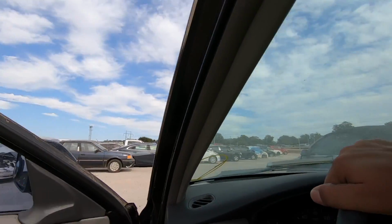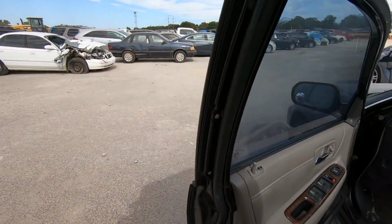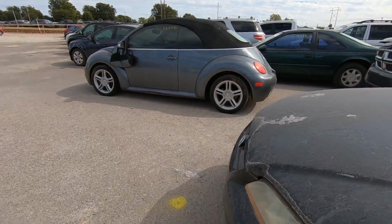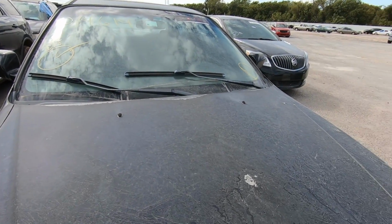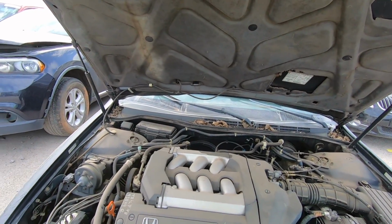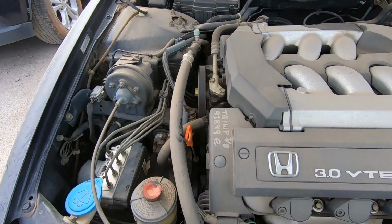Everything in here is perfect, which really does concern me as to why it's a donation. I mean, it could be donated for a good cause, for a good reason. Then again, it could be a donation because the transmission's bad and they couldn't sell it. Now, whoever had it took care of it. I said that earlier. It's got an oil change sticker, so someone was changing the oil.